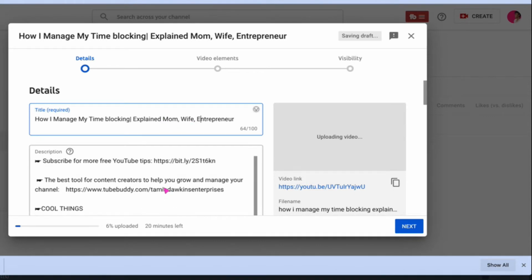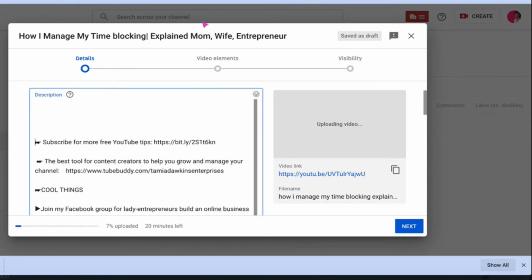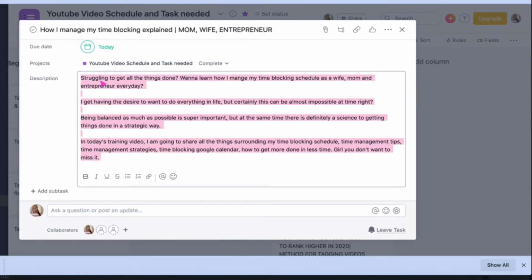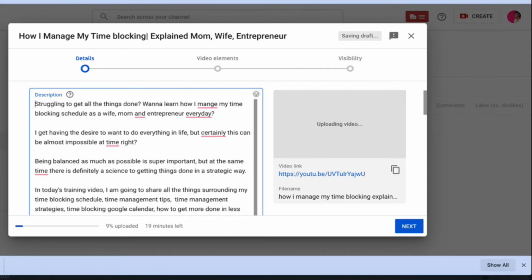Now, after I've gone through that process, what you're looking at next is going to be your description area. Now, remember, I mentioned to you that I've already put together everything that I want to say in my description in the Asana app. So I simply have to come back over here and grab that description that I've already worked on, and then I'm going to go ahead and plug it directly inside of the description area. Now, one thing that you need to make sure that you do is you want to make sure that you plug your main keywords that you're going after when you're uploading your video for more views inside of this description area.